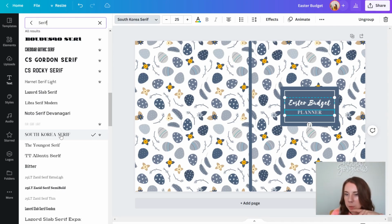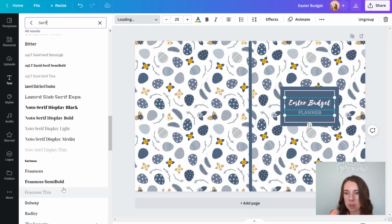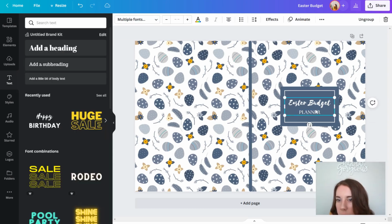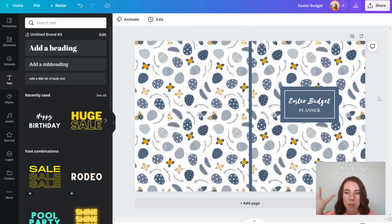I love scrolling through fonts to find that perfect one. Oh, that's cute. I like it, it's simple. Then the seasons. Oh, I like the seasons too. Okay, you're gonna have to give it some points, Sarah. Okay, I'm honestly super happy with how this looks. I think this is super cute.